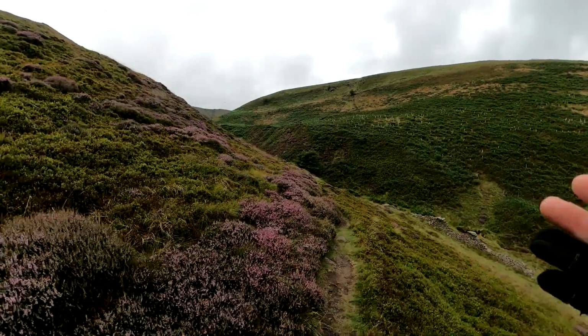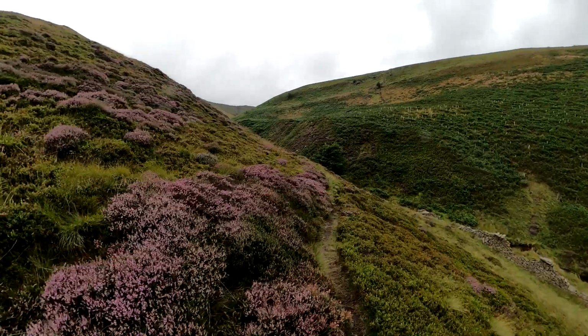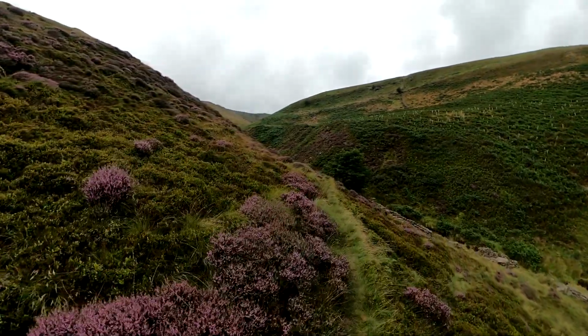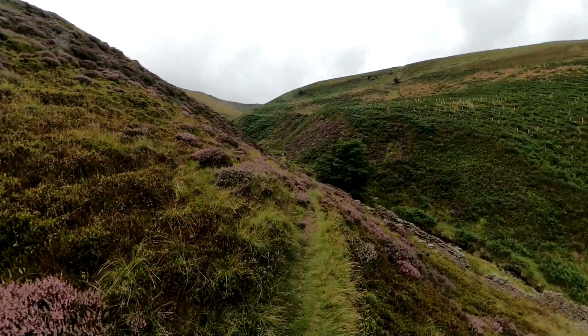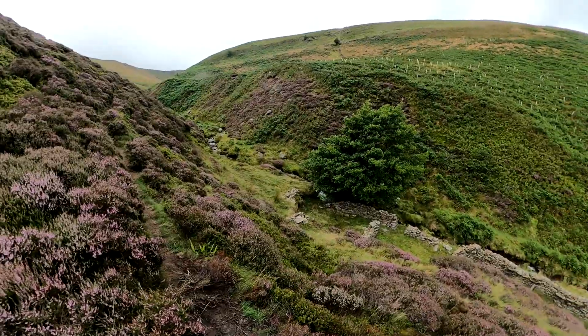This sort of path carries on high-ish, but it's not the best. So what I tend to do, and just below me down here is a little half decent, usually at least, half decent set of waterfalls. I just got to fight my way down.